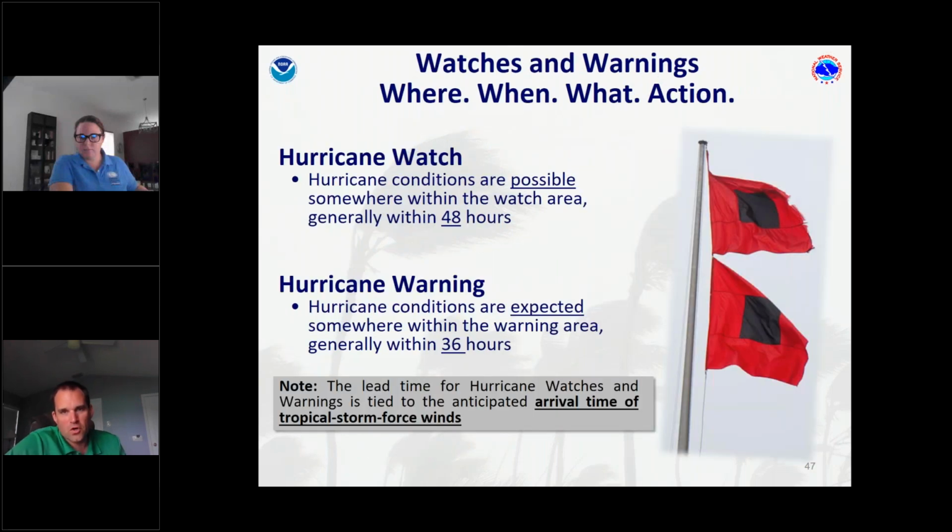Just to briefly touch on hurricane watches and warnings, a hurricane watch means conditions are possible somewhere within the watch area, generally within 48 hours. The hurricane warning means hurricane conditions are expected somewhere within the warning area, generally within 36 hours. And again, similar to the storm surge watch, the hurricane watch and warning lead time is tied to the arrival of the tropical storm force winds, because that really marks the end of any preparation time for the storm. So you want to give people that 36 and 48-hour lead time relative to the onset of those wind hazards.